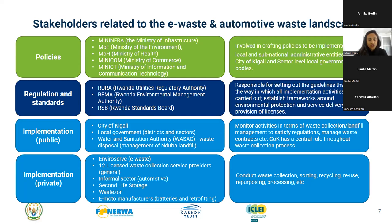There are different organizations that are starting to work on second life of e-waste, and then also the e-motor manufacturers play a role in battery development, as well as recycling and retrofitting of ICE motorcycles. So there are quite a number of different stakeholders.